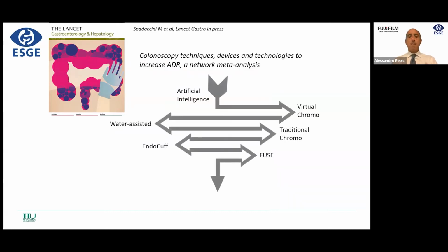What we did was compare all the different modalities that have been applied to increase adenoma detection rate, and we compared all of them versus artificial intelligence. The conclusion of this network meta-analysis, where we compared virtual chromoendoscopy, traditional chromoendoscopy, Endocuff, water resistant, whatever has been reported to increase ADR, is that artificial intelligence is superior to all other methods in terms of increased adenoma detection rate, adenoma miss rate, and advanced adenoma detection rate. So this gives us a lot of strength to apply AI as much and as soon as possible in all our endoscopy units to increase the capability of detecting polyps.